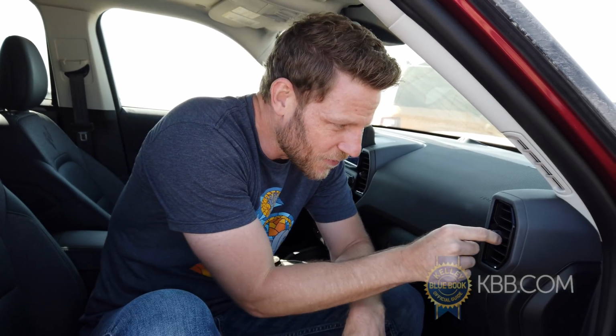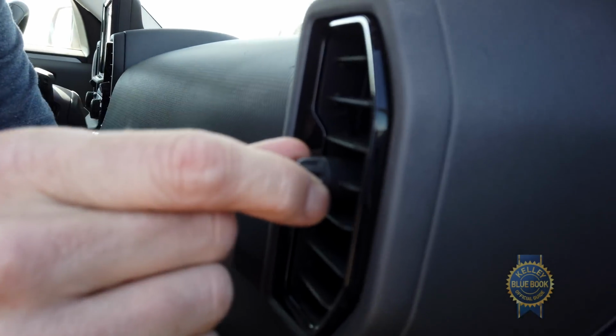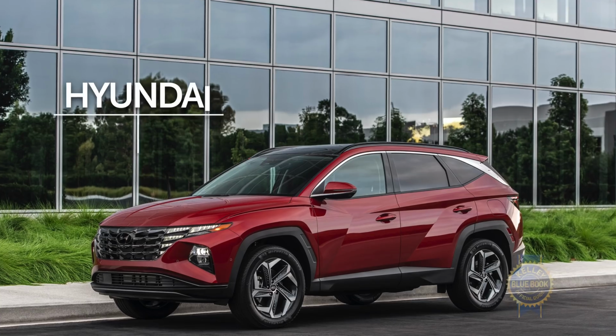One last thing, if you go to the vent and you turn them, there's a little click. It's like Ford's been stealing Mercedes-Benz's interior tactile playbook. Click, click. Among the competition, there are plenty of well-regarded alternatives: Honda CR-V, Toyota RAV4, and Hyundai Tucson, to name a few.